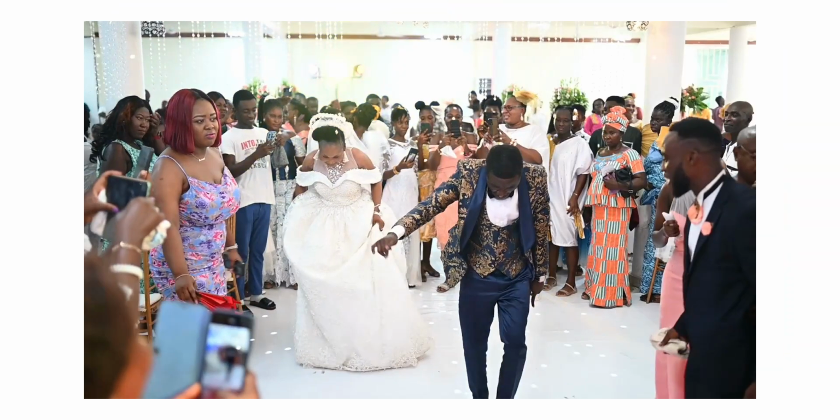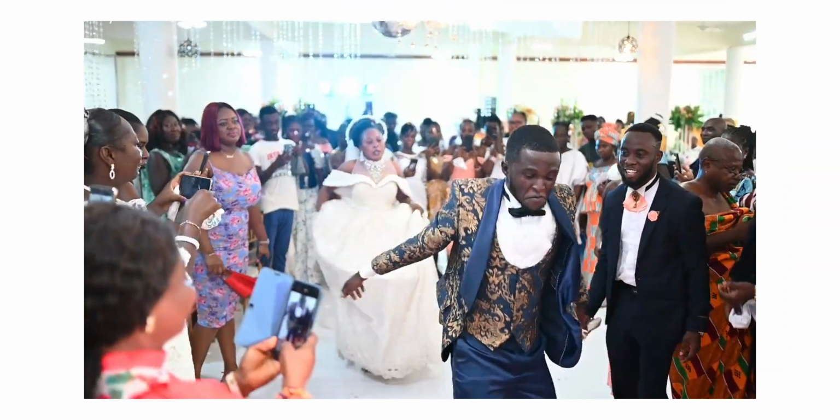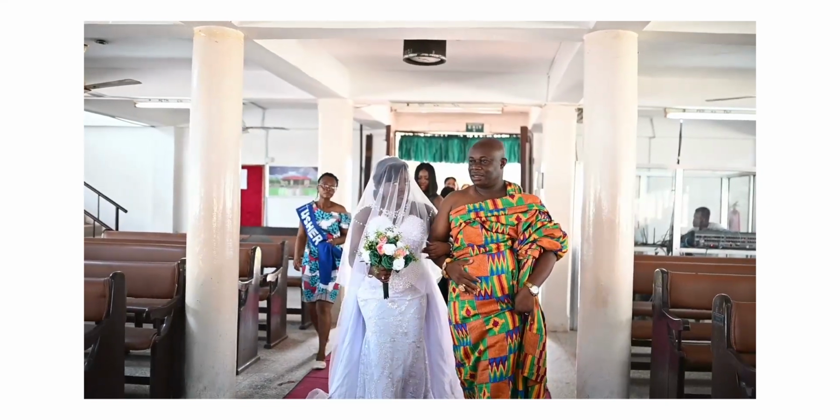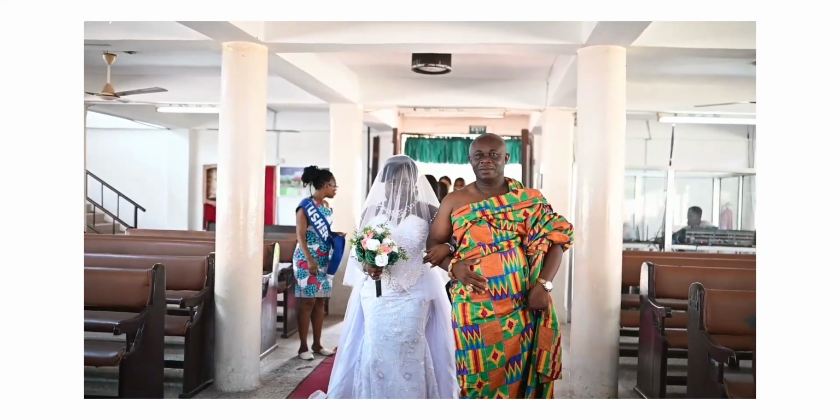So I will recommend you get a full frame camera that is going to give you a much faster shutter speed for taking those fast moving moments when the bride and groom are dancing, when they are walking down the aisle. You just get as many images as possible.